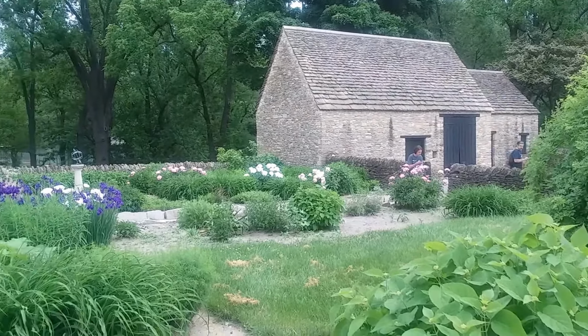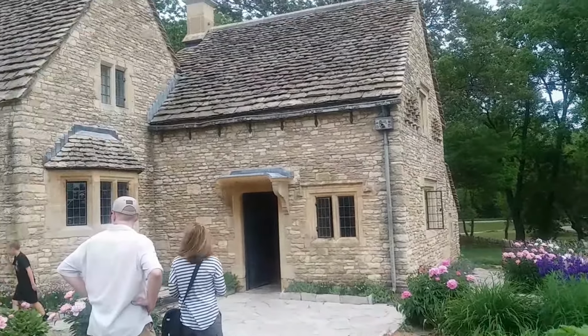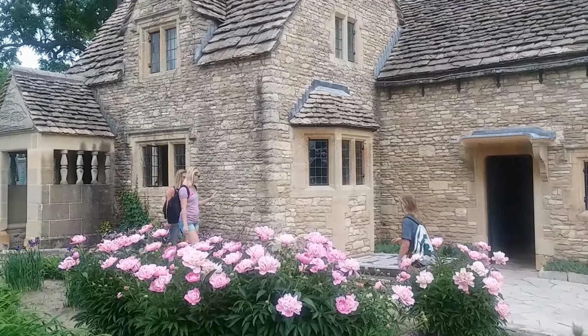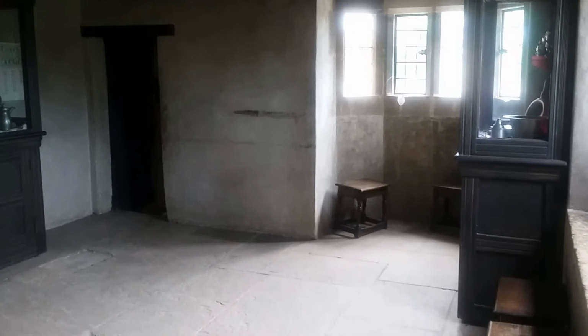There's a separate building beside it. Nice gardens. Check out this house. Is this neat? And look at the roof. That is gorgeous. Needs a big willow tree next to it. Now the inside's not much, except for the ceiling. Outside is where it really looks cool.